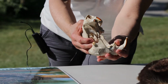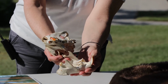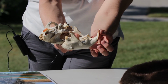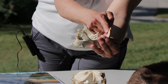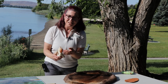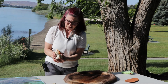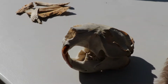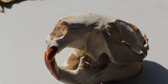So now we're going to talk about the beaver's teeth. So we did mention how the beaver is nature's engineer, or also we can call them the ecosystem engineer. Well, engineers have tools, and for the beaver, their teeth is their tool. The beaver's teeth are their tool of their trade. They are incredibly strong and incredibly sharp. They have 4 incisors, which are the front teeth here. They have 2 that come from the top and 2 from the bottom.